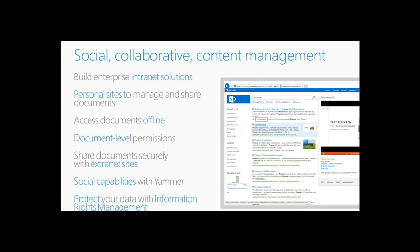Share documents securely with extranet sites. SharePoint Online comes with 10,000 partner access licenses for free. This means that you can invite people from outside of your organization to collaborate with you, and it really is a replacement for things like extranets. But it's still contained within the SharePoint platform. So again, from an administration perspective, the ability to go into those SharePoint sites and search is really useful.